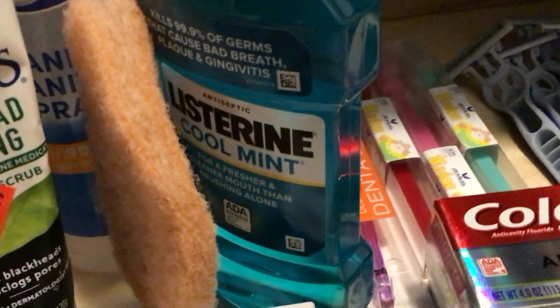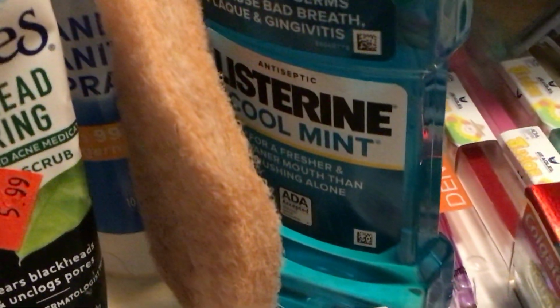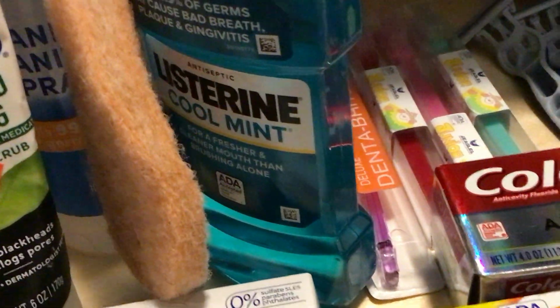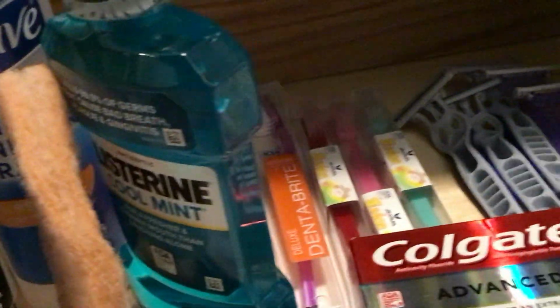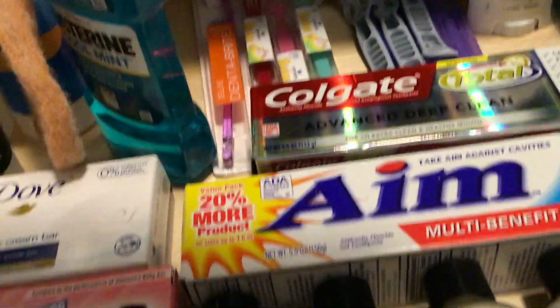I also have this Listerine that kills 99.9% of germs that cause bad breath, plaque, and gingivitis. Nice antiseptic Listerine and cool mint for a fresher and cleaner mouth than brushing alone. So on top of brushing, I also use baking soda to refresh clean breath.